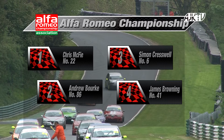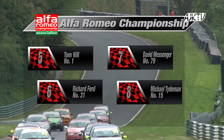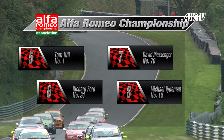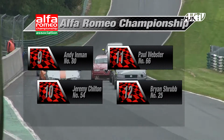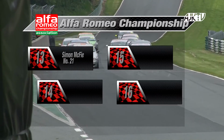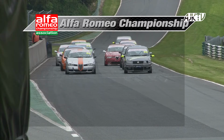Race 2 sees the grid of Chris McPhee and Andrew Bourke on the front row, then Simon Cresswell and James Browning. Tom Hill and Richard Ford take up row 3 ahead of Dave Messenger and Michael Tyderman, then Andy Inman and Jerry Chilton, Paul Webster and modified class car Brian Shrub, and Simon McPhee joining his brother on the grid as the two Southgate Motorsport Fiat Puntos top and tail the grid here.